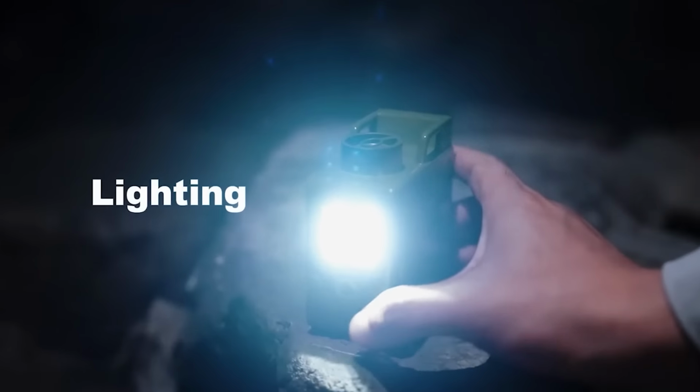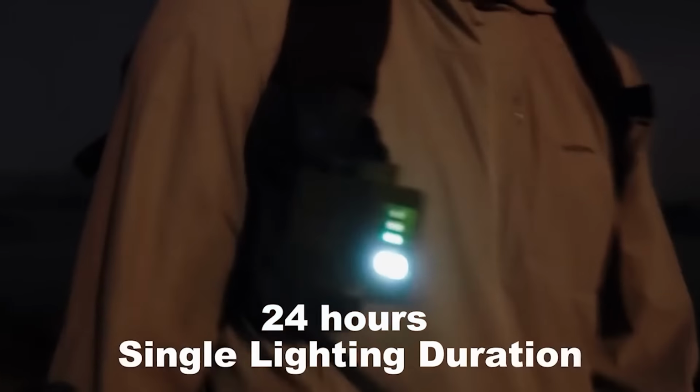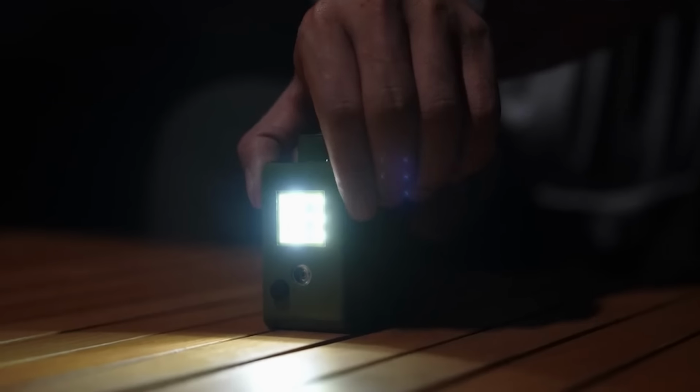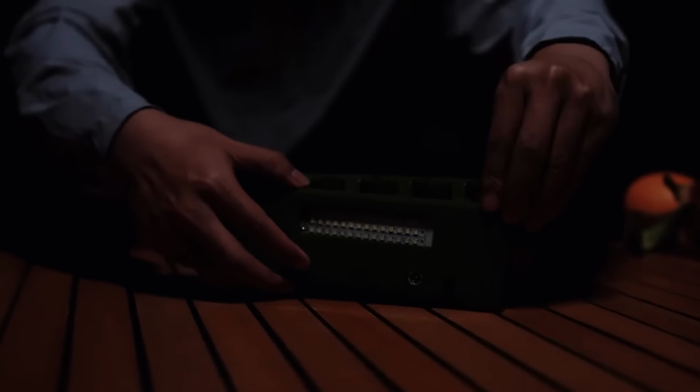Plus, the makers suggest using the OEL to start a fire or as a flashlight. In this case, the energy will last for 12 hours. On top of that, it's affordable. The price of OEL on Kickstarter starts at just $19.